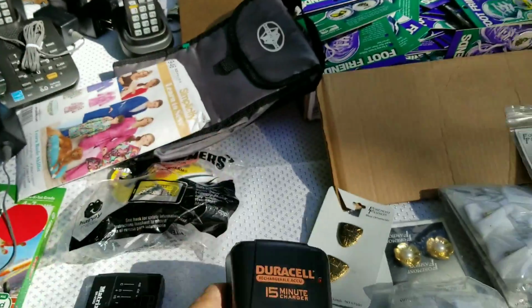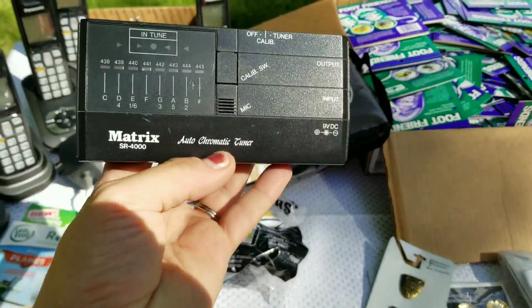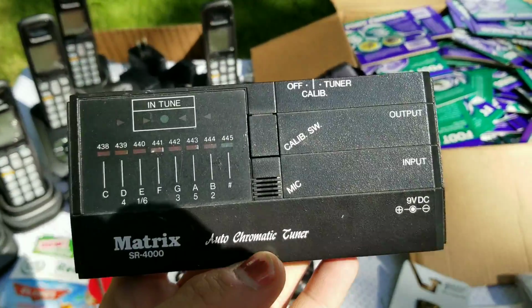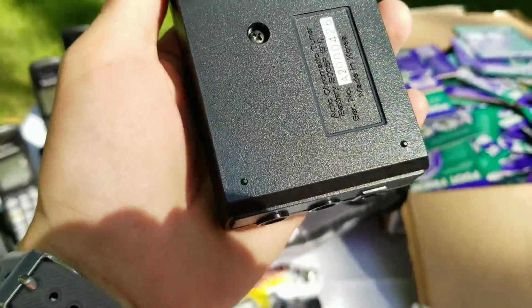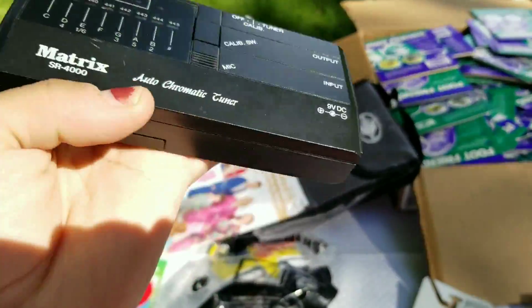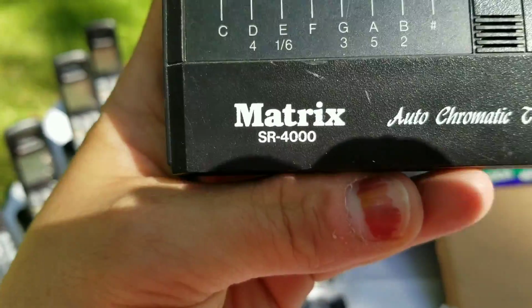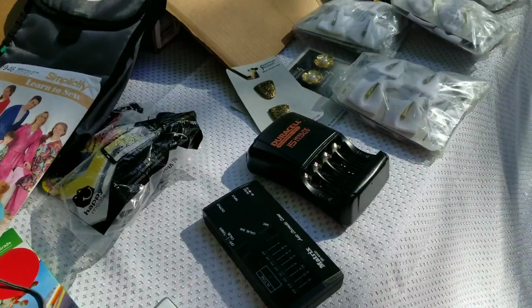This is a little battery charger. Here's another electronic thing. It's a radio with a mic on it, and it also has model numbers and serial numbers, and it looks like it's called a Matrix SR4000. Here's a Mega Plug Ethernet adapter.